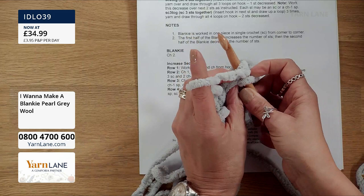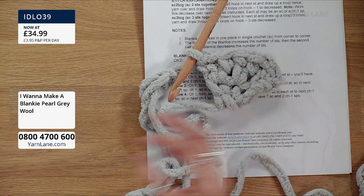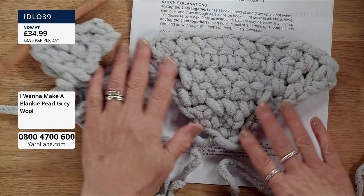So insert hook, yarn over, pull through. Two loops on the hook, yarn over, and pull through. And that's our next row complete. And then what you do, you keep going exactly in that way, and it grows outward.